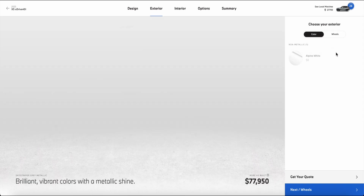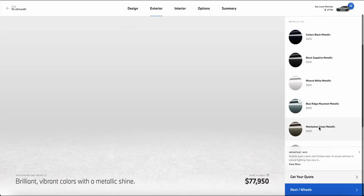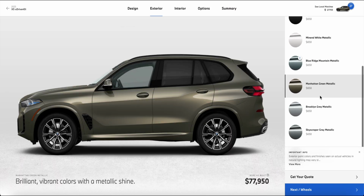So that's the base M wheel size. It's obviously a different design from the standard X5 that I built, but once again, you can also get 21s and 22-inch wheels with the M Sport model. But once again, I'm sticking to the 20s to save money and to preserve the ride quality.